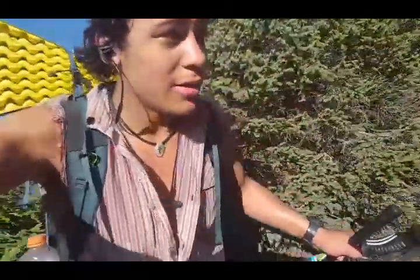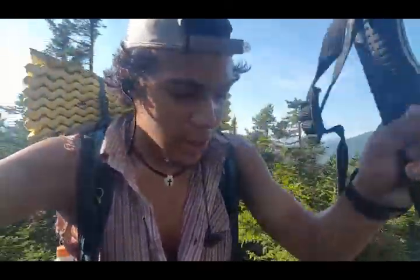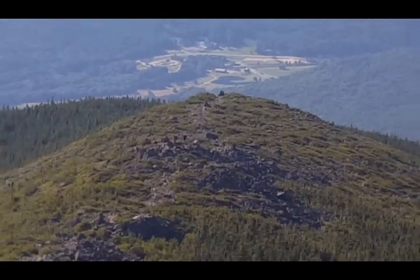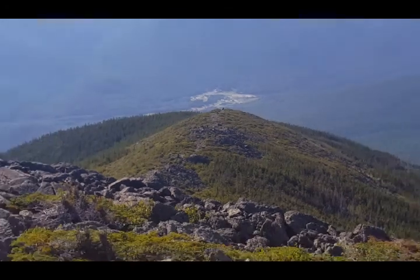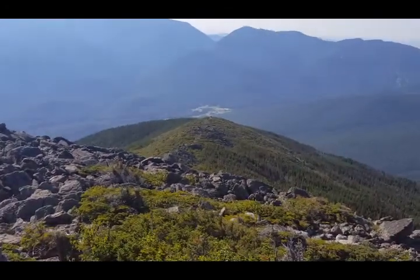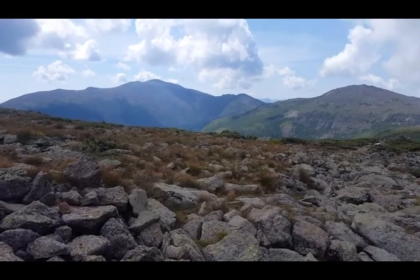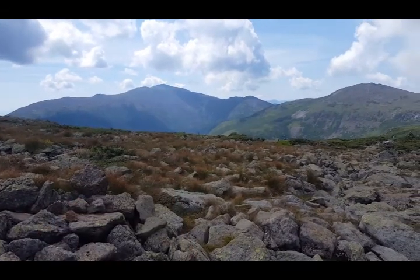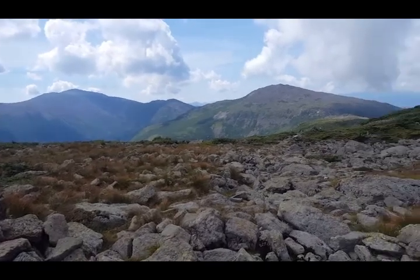Ow! Jeez! And I sent my shoes home for good. So, it's all in the sandals now. And it hurts. But there's Mount Washington, right there. Only 5 miles from where we are.